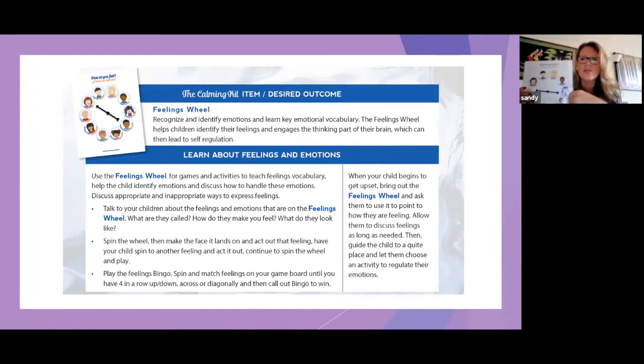So first, we can have a lot of games and activities, just spinning the wheel or pointing to different faces and playing around with what is this? Can you make this face? Let me see your face. Show me. And then you can have a mirror, or you can just sit in front of your child and spin the wheel and see, what is this? Let's do this face together. And then name that feeling and talk about the emotion. What makes you feel this way? What can we do when we feel this way? How do they look? And then have a conversation about the different emotions.